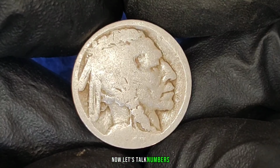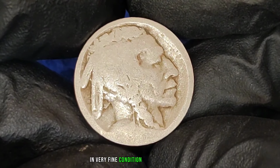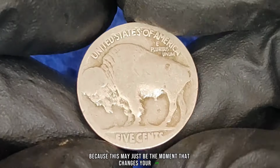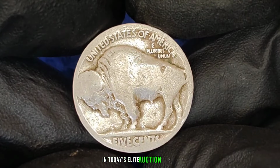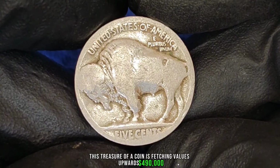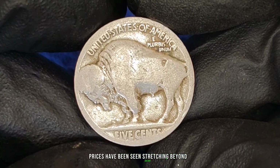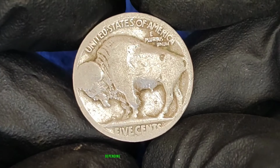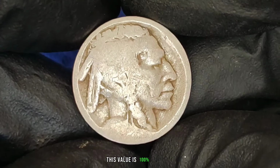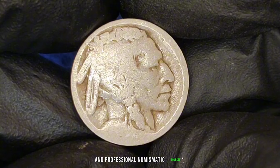Now let's talk numbers. If you're holding a 1918 buffalo nickel without a mint mark in very fine condition, then listen closely because this may just be the moment that changes your life. In today's elite auction market, this treasure of a coin is fetching values upwards of $490,000, and in some heated bidding environments, prices have been seen stretching beyond $494,000 or more, depending on the eye appeal and provenance. And let me be crystal clear, this value is 100% accurate and verified from the top coin auction platforms and professional numismatic sources.